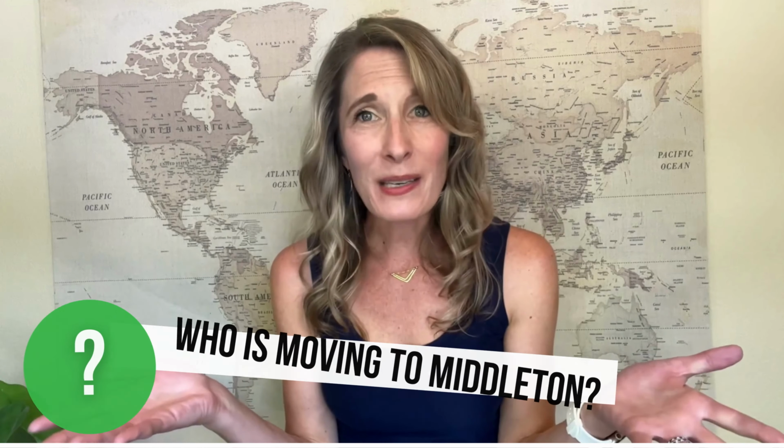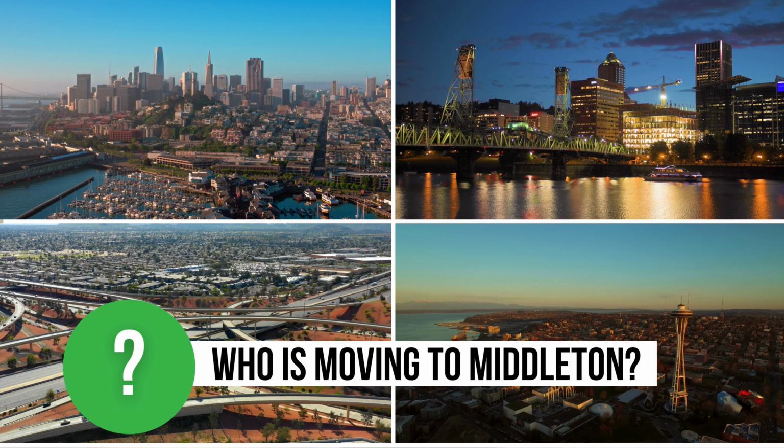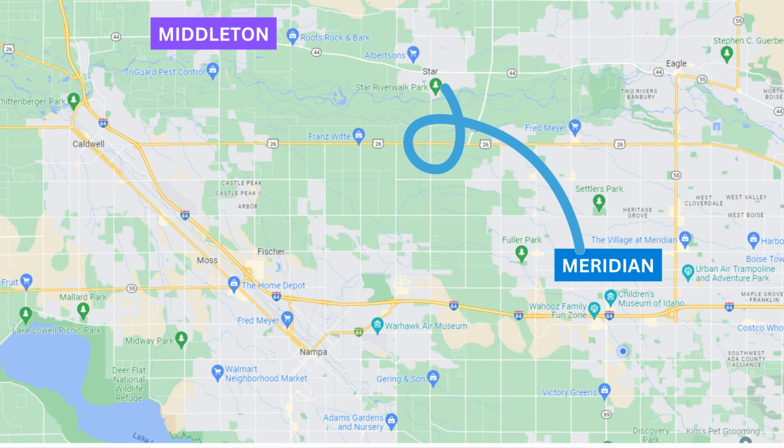So, who is moving to Middleton? While, of course, Middleton has seen newcomers relocating from California, Washington, Portland, and many other out-of-state areas, what's interesting is that actually the largest influx we are now seeing are moving out of, any guesses? Post your guess in the comments section if you're willing. The answer, they're moving from Meridian. So yeah, people are relocating 25 miles north of Middleton from Meridian.